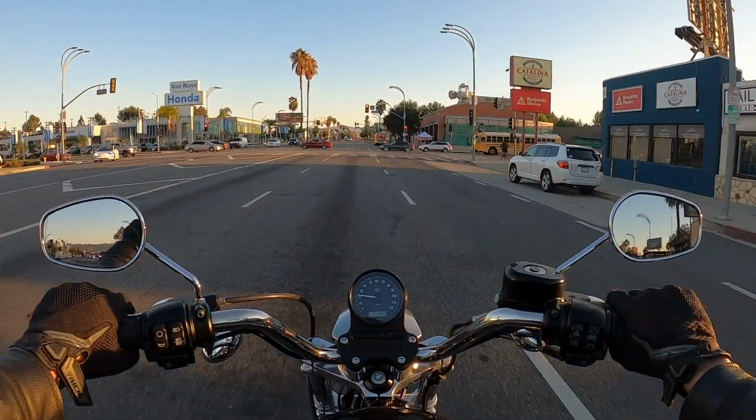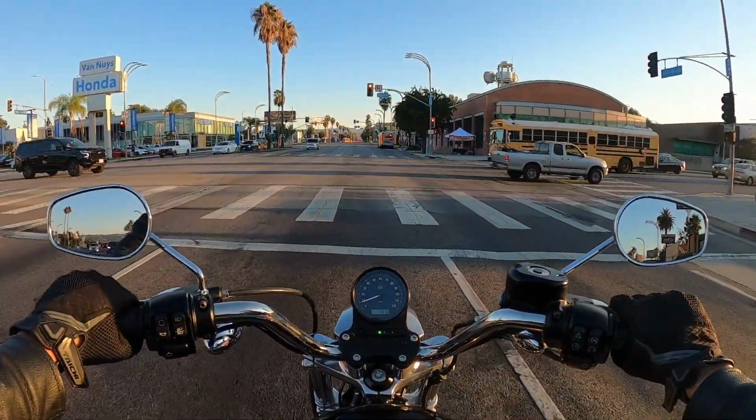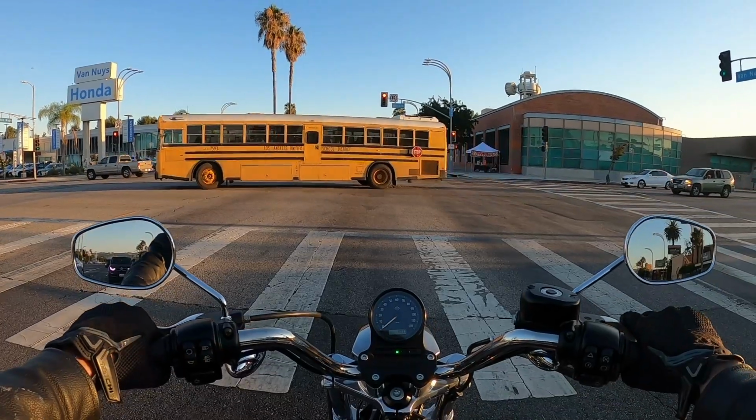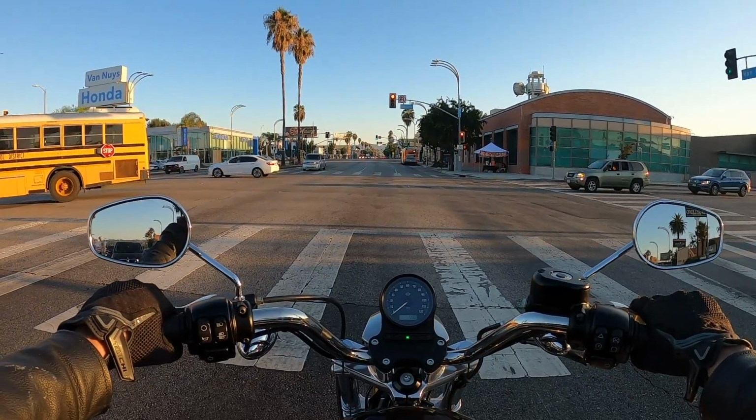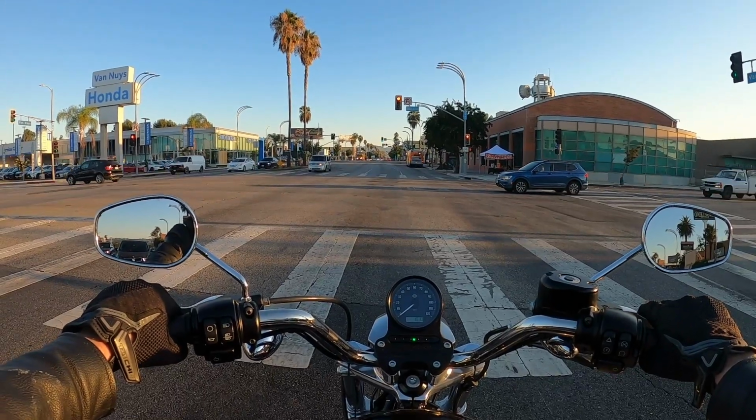But again, that's kind of relative. I wouldn't want to be doing any kind of real touring, 500-mile days, that kind of thing. Then you want to at least get something like the Softail standard, and preferably like a Road Glide or a Street Glide.